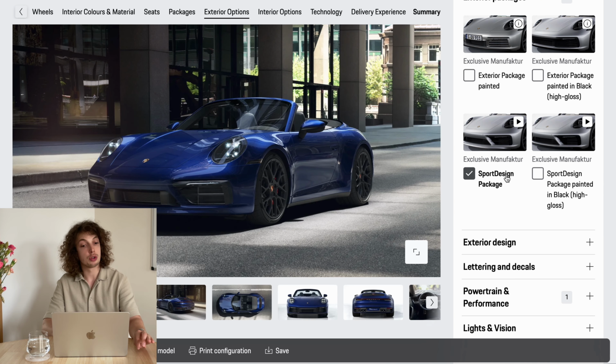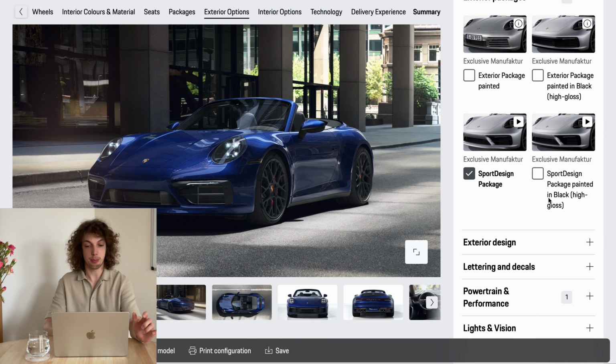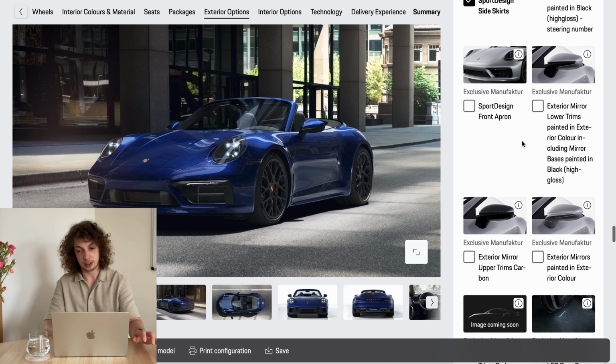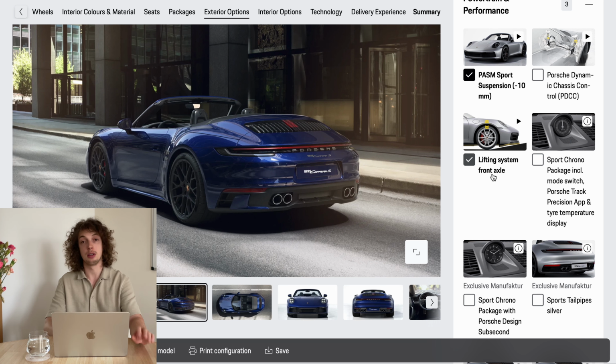One thing I would definitely choose is the sport design package. It gives the front so much more of a sporty look. It looks good like this, but the sport design is just a better looking version, I think. Always take the sport design skirts. Some things are, I think, a must. The active suspension, the sport suspension, something nice to have, and also a must, even if you want to keep it simpler, is the lifting system. For speed bumps, steeper parking garages, always take the lifting system. No matter how you want to save the money, I would never take a sports car without a lifting system. If it's an option, I would always take it.